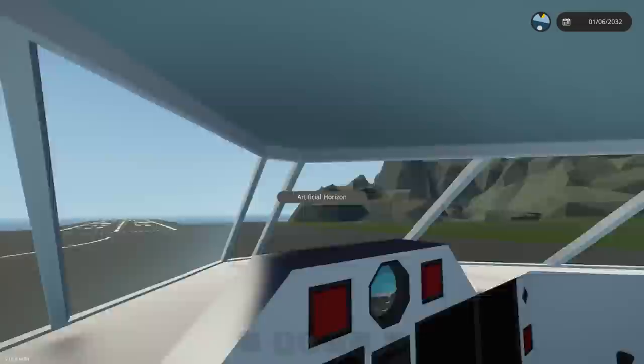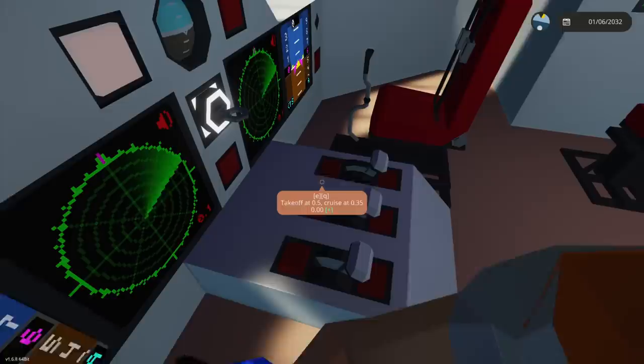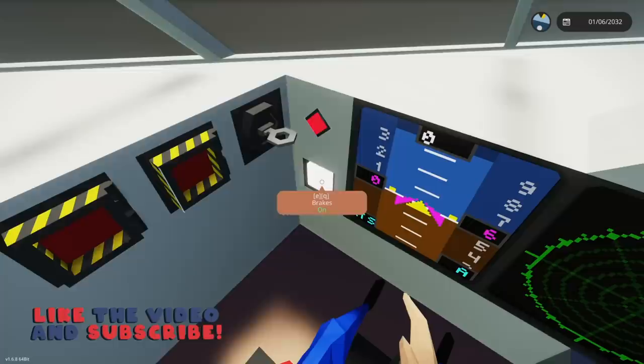So let's go ahead and turn on systems on, starter on. We'll turn the gears on here in a second. There's the takeoff. I guess this is the flap. I don't know what I'm doing. Oh, that sounds like that's throttling up, actually. Okay, no, we're fine. All right, throttle that up. Are the brakes? Okay, brakes are on, off? I think they're off. All right, so I think we're ready to take this bad boy off.